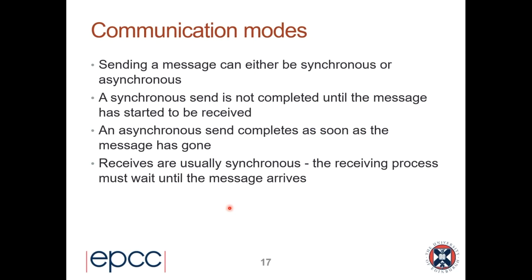And the important concept we have in MPI is we have different communication modes. The one thing I'll mention here, and we'll come back to this, but it's a conceptual thing, is sending a message can either be synchronous or asynchronous. And we'll have this choice in MPI. Synchronous send is not completed until the message has started to be received. An asynchronous send completes as soon as the message has gone. I've got some analogies in the next slides. Receives are usually synchronous. The receiving process must wait until the message arrives. And these are best illustrated by examples.